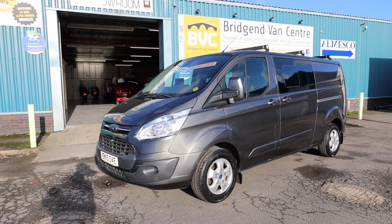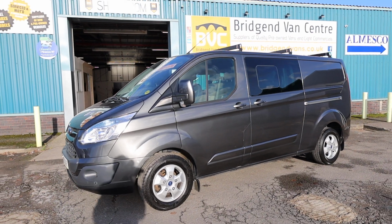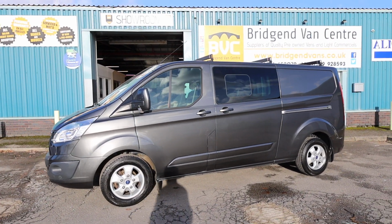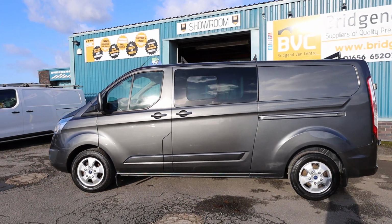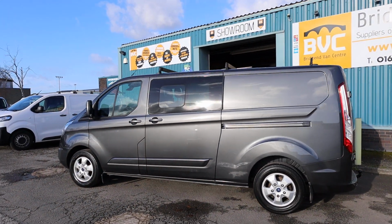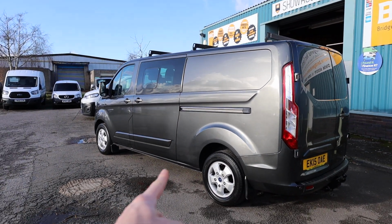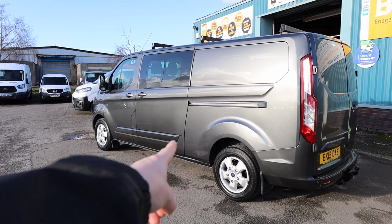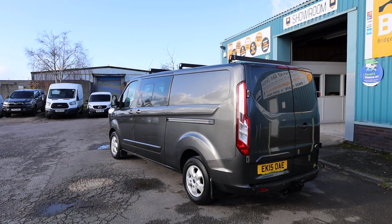Here we have for sale our 2015, on a 15 plate, Ford Transit Custom. This is a 290, meaning it's got a 2.9 tonne gross vehicle weight. This has got the 2.2 litre TDCi diesel engine with 125 brake horsepower, and of course that comes with a 6-speed manual gearbox. This is the long wheelbase, so L2, as you can see by that little section just there. Limited, which is the spec, double cab low roof van.